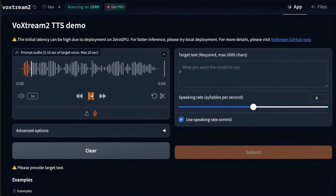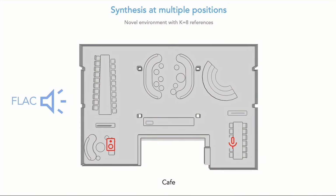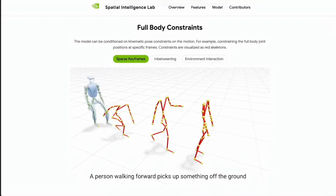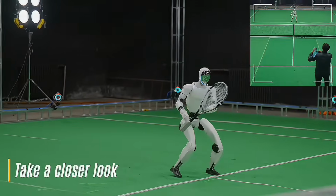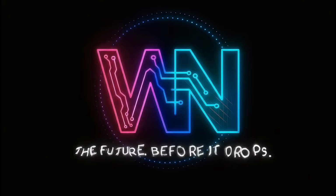Then there's the audio side, voices that clone accents across languages, and a tool that makes sound feel like it's physically inside a room. And we close this week where we always do, with the robots. One just walked out of a Disney movie, the other is playing tennis. You're watching What's Next AI.